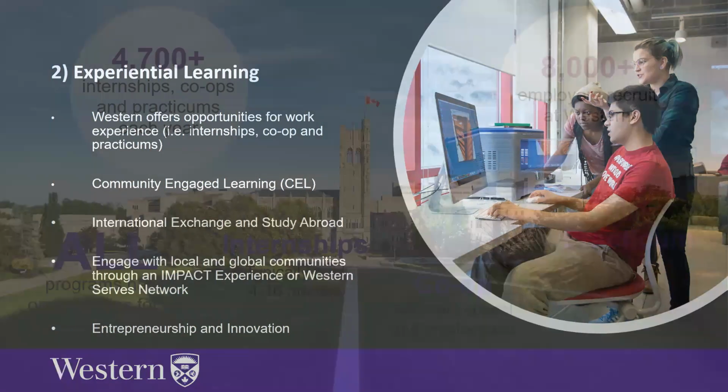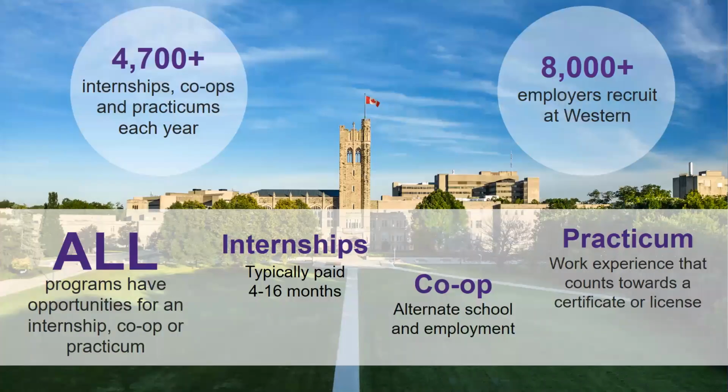All programs have some form of internship, co-op, or practicum. Internships range in time anywhere between 4 to 16 months, and over 4,700 students participated in these experiences last year. So certainly each year, students are choosing to take part in these opportunities outside of the classroom.